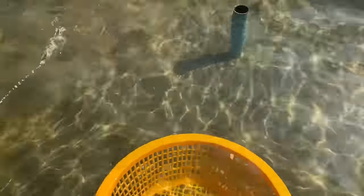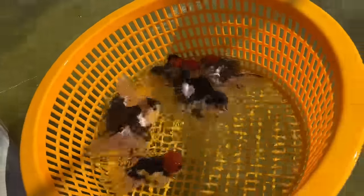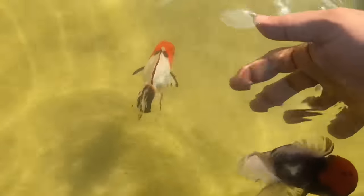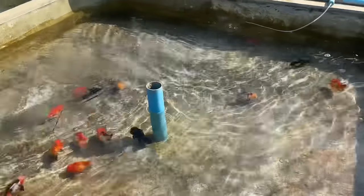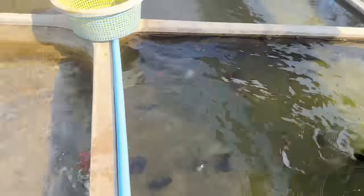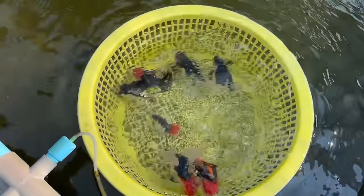You can see this one. Oh, see this. This looks really nice. It comes to your hand. If you want, you can easily catch it. So he is just trying to catch some more fishes. Okay. This one? Yes. Breeding. Breeding size. Yes.